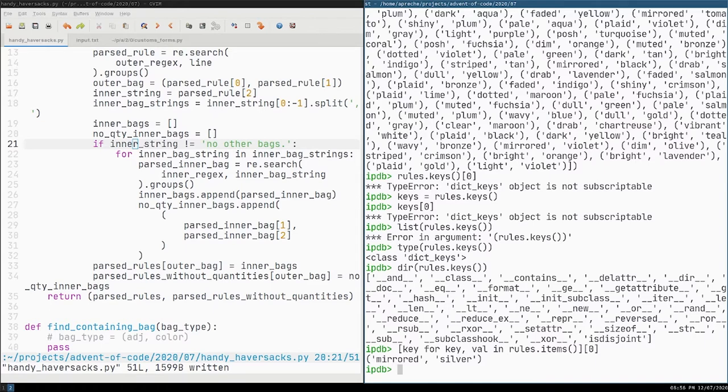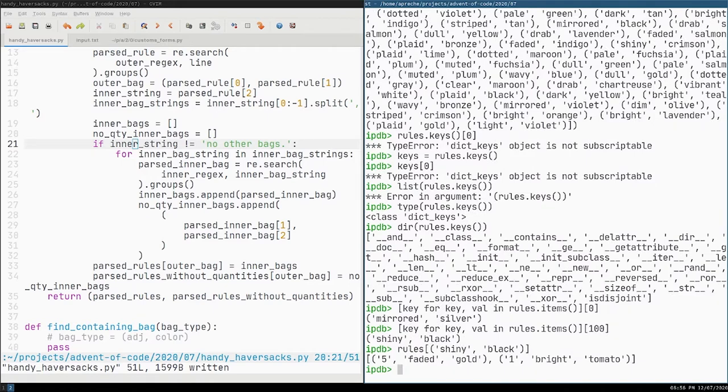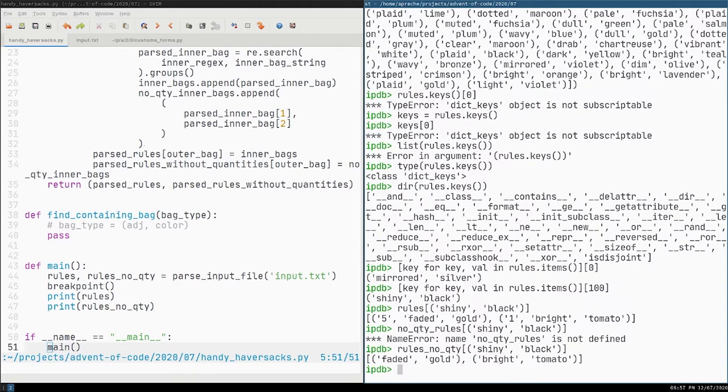Terrific. Let's pick like 100 or something. Sure. All right. Rules shiny black. So the shiny black rule is that we have 5 faded gold and 1 bright tomato, and we have the no quantity rules because we don't, right? What did I call it? Rules no quantity. I got it backwards. Right? And the rules with no quantity: faded gold, bright tomato inside of shiny black.